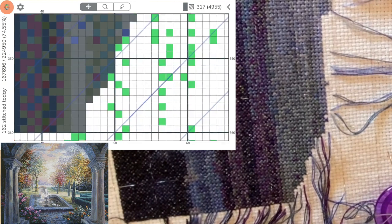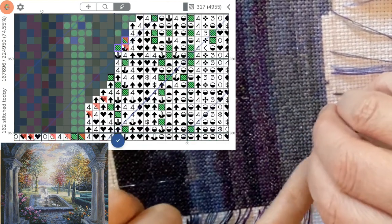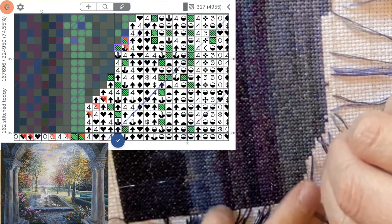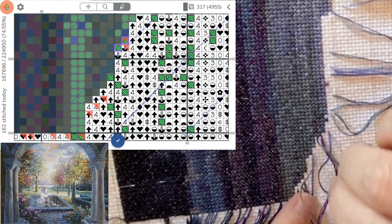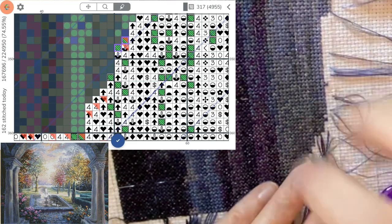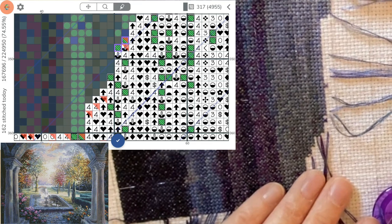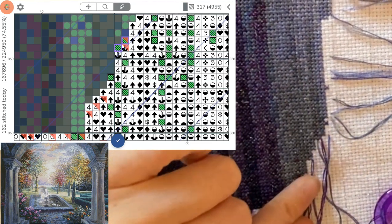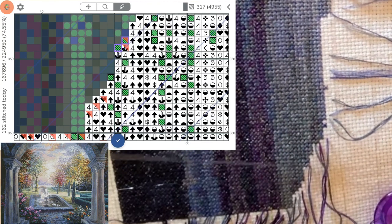Okay, so back up a bit. Oh, almost went up too far. Yeah, it's this one. Once again, I have a lot of threads that are very similar, so the grid lines really help me to make sure I am stitching in the right place with the right thread.